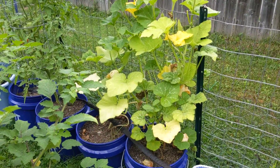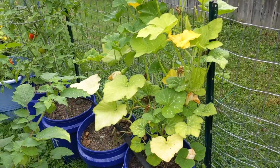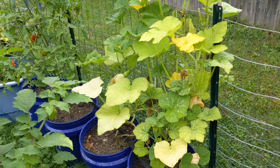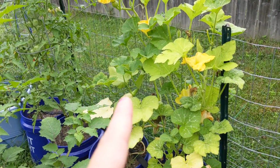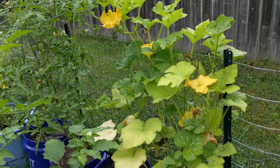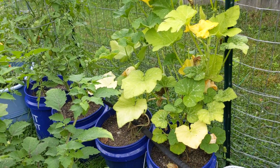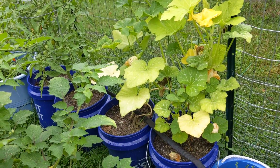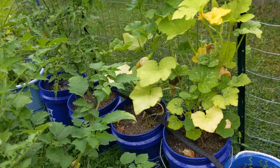Okay, here are the Gouda and honey nut squashes. They're not doing a whole lot. It looks like I might have some fruit there and there. But honestly, if those don't get pollinated, I'm pulling both of them and using the space for something else, because they're just a whole bunch of leaves and flowers, and that's all they've amounted to, unfortunately.